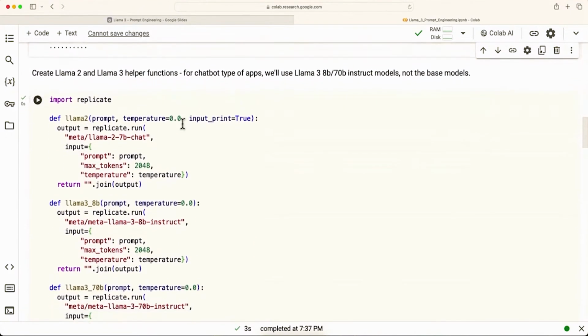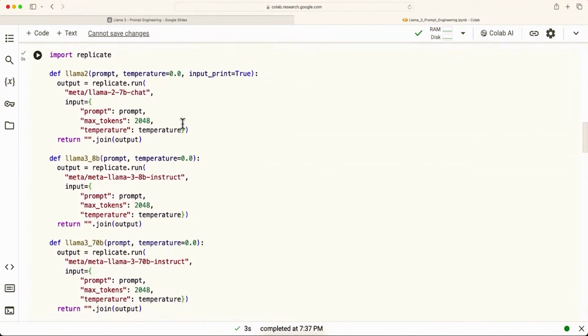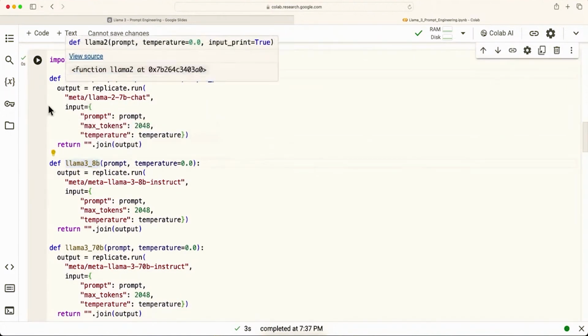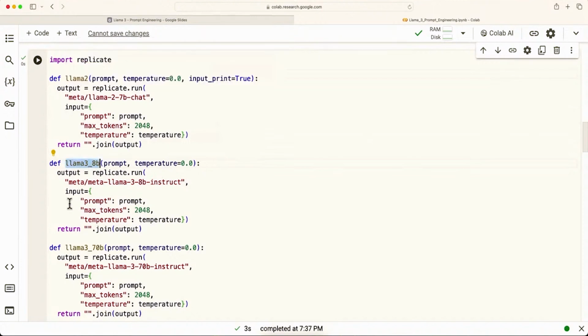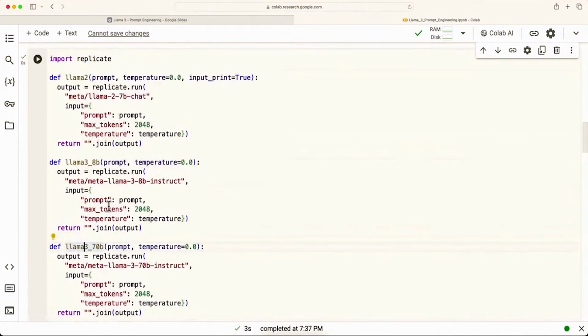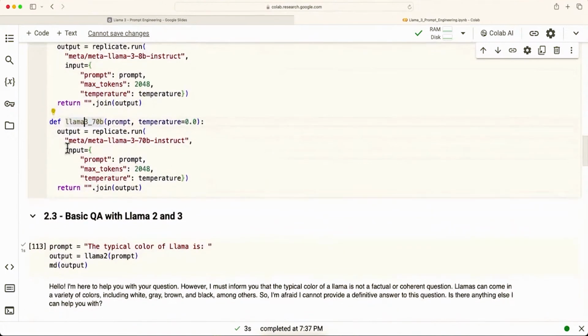I have some helper functions defined here that will allow you to run inferencing on a Llama 2 model, Llama 3 8B, and Llama 3 70B models. There's nothing fancy. It's basically just a REST call. So it should be straightforward.